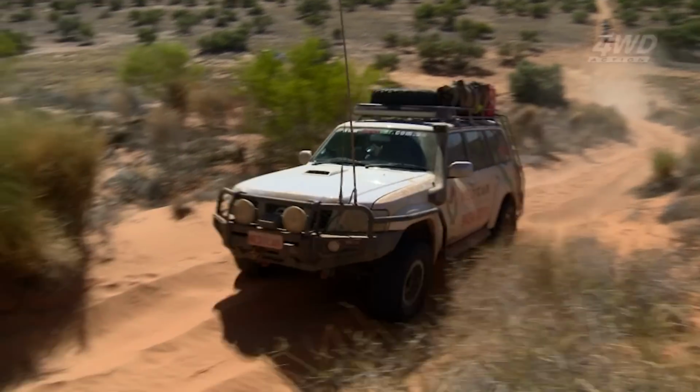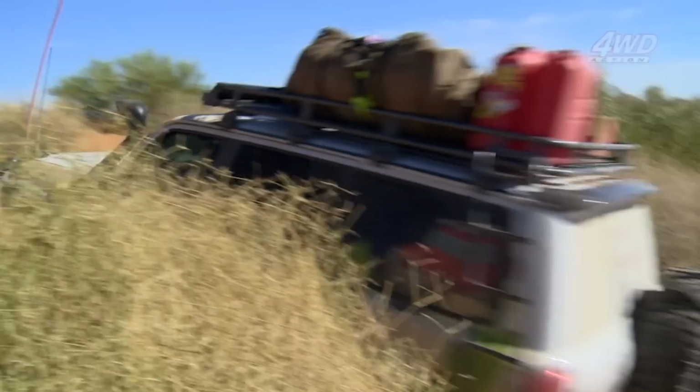Oh, I tell you what, those West Aussies know about sand, don't they? Look at George go. You beauty. He's off into orbit. Good on you, George. Yeah, no, it wasn't too bad actually. It was pretty good. All right, Farrell. This is going to look terrible if you don't make it. I can't let down the side.